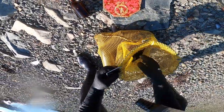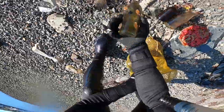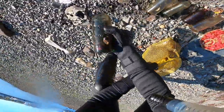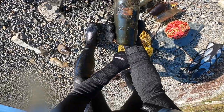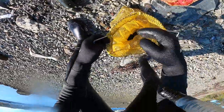So I got a beer stubby, a danger sign, an Oxford Dairy milk bottle. The back is cracked, but I'm not too concerned about that. A slick kind of old 19th century pop bottle. Some more modern one there. This one has embossed writing on it, saying Henneky, London, Glasgow. It's too bad it's broken, but it is embossed.